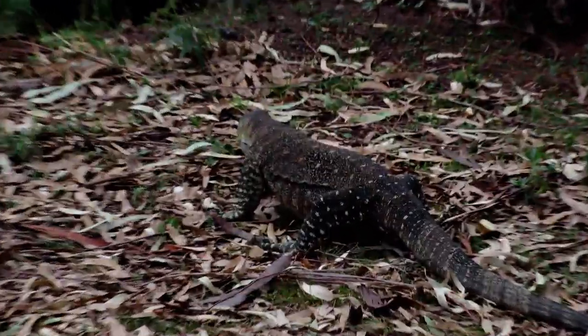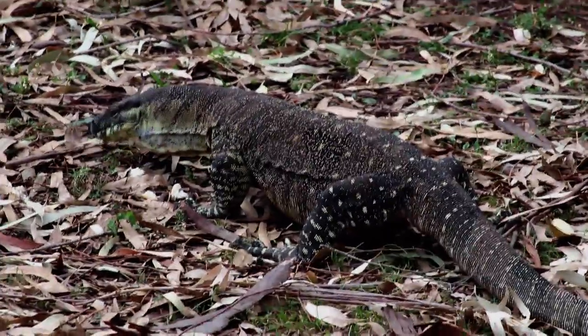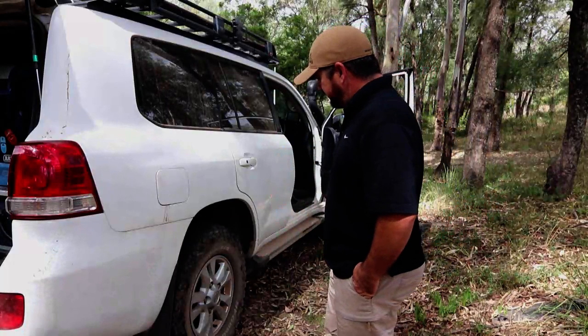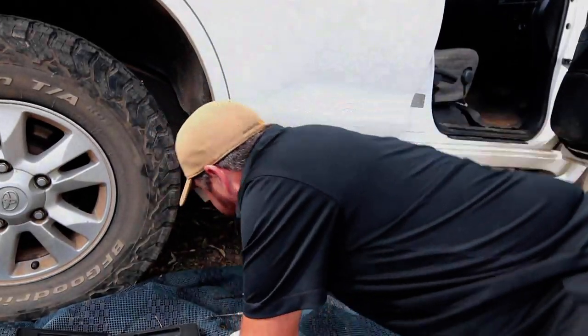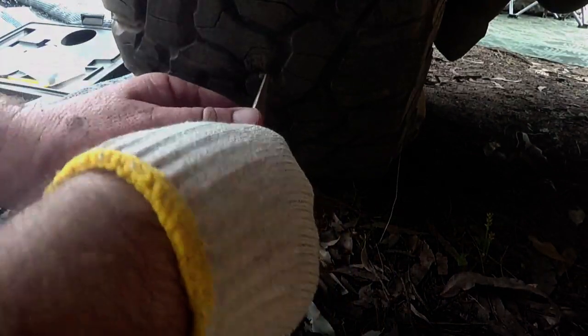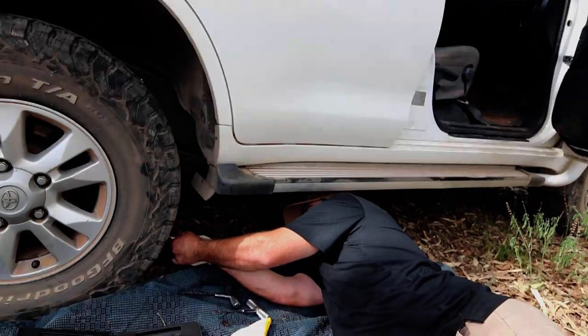While we're having lunch and checking out the 2 lizards that are running around me, I've noticed that we've got a flat tyre. Well, the tyre's going down. It's a lot lower than what I had it set at when we went through the gates at Sundown. So instead of changing the tyre, I'm going to try and use one of my puncture repair kits, which I haven't used before, and see if I can seal this leak. Let's see what's in there first. Like a rock.